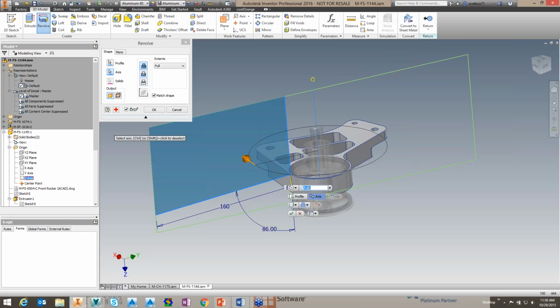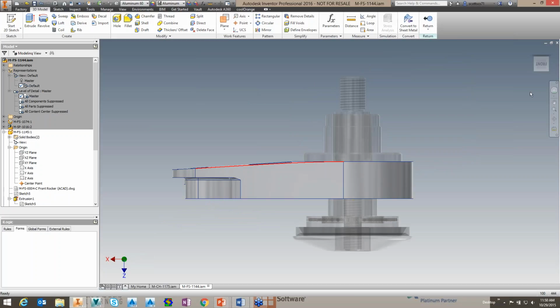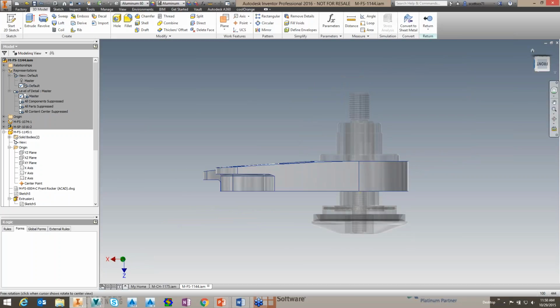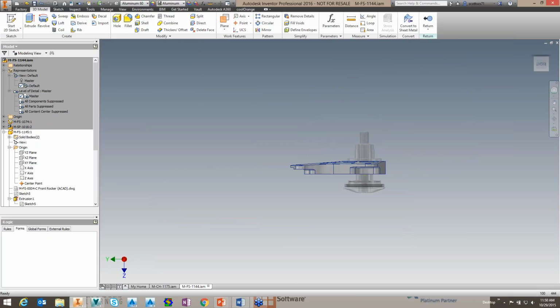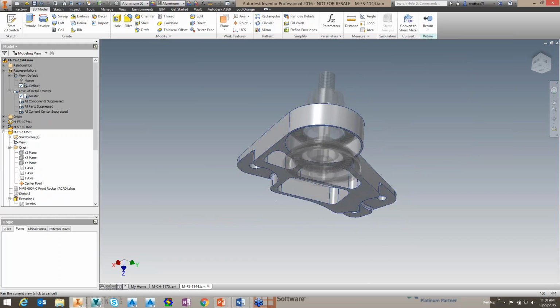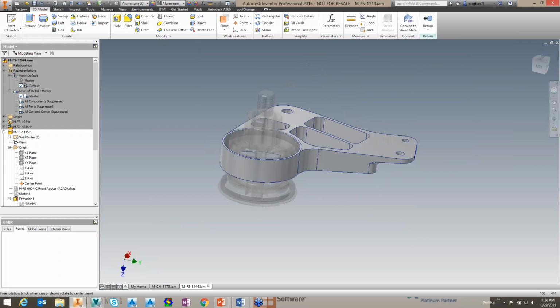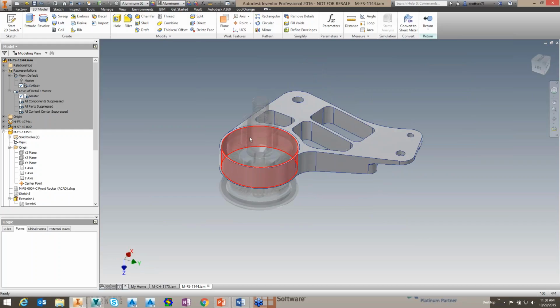And so we are cutting that, so I change it to a cut. And so now you can see that I have a conical cut on that part, exactly where I need it, and that's perfect. So now I've got that in place. I'm ready to do one more thing here, which is come in and add that extra material to the inside.